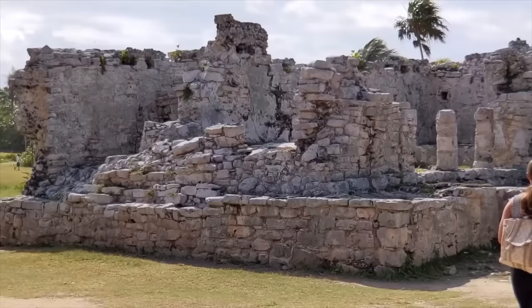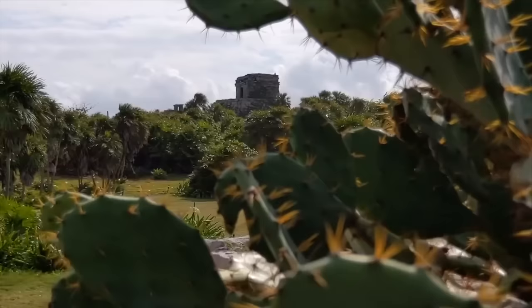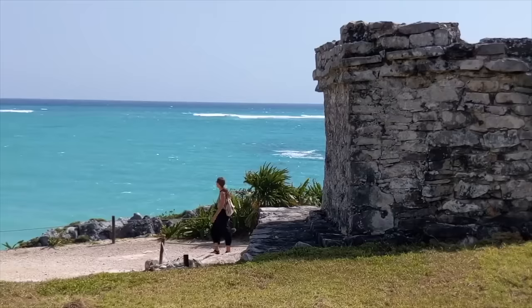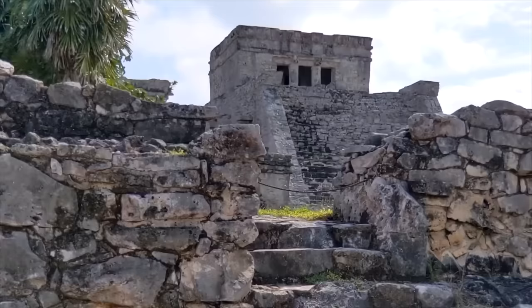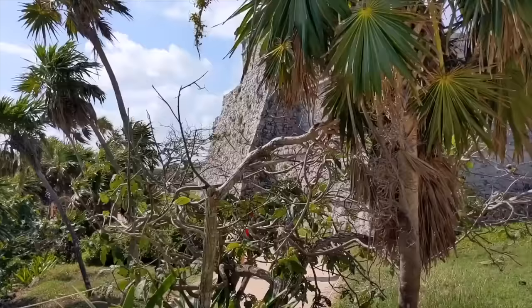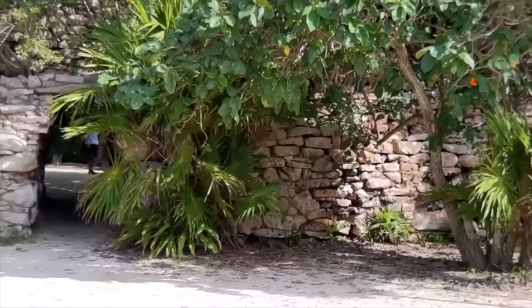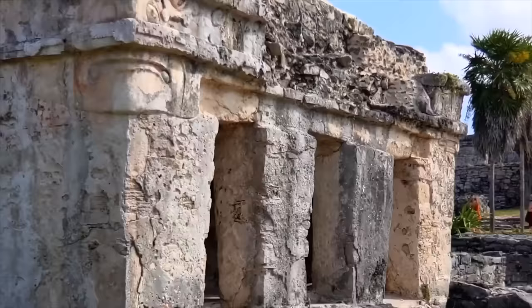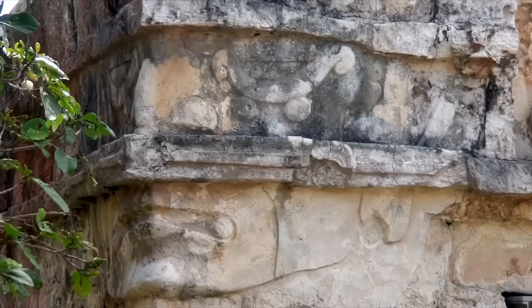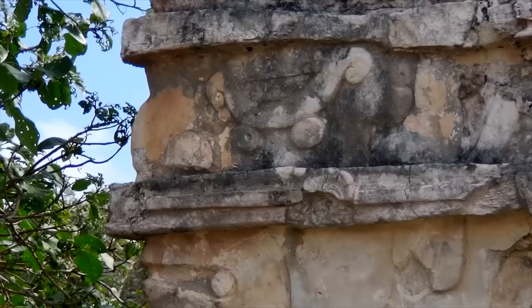Tulum ruins is one of the smaller archaeological zones found in the Yucatan Peninsula, and the only remaining Mayan city built directly on the ocean. It's a young city compared to other Mayan ruins, dating back to only 560 AD. Tulum was a significant port of trade for the Mayans and is protected by three inland walls and a high cliff overlooking the sea. The site has buildings dedicated to the worship of different Mayan gods, with pictograph effigies and murals that can still be clearly seen today.